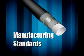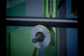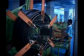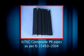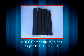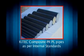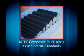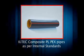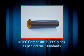Manufacturing standards. KiTEC composite pipes are manufactured as per different standards based on customer requirements. KiTEC composite PR pipes as per IS 15450-2004. KiTEC composite PR-PL plumbing pipes as per internal standards. KiTEC composite PL-PEX pipes as per internal standards.